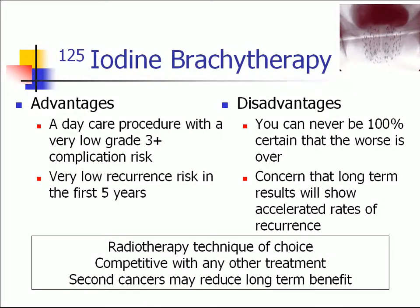I think there's no question that it's the radiotherapy technique of choice. If we compare head-to-head what we can achieve with conventional radiation in terms of relapse-free survival with brachytherapy, it's 4 to 6 times better for a given risk group of patients. It's competitive, in my opinion, with any other treatment, and I guess the real concern is second cancers may reduce the long-term benefits.